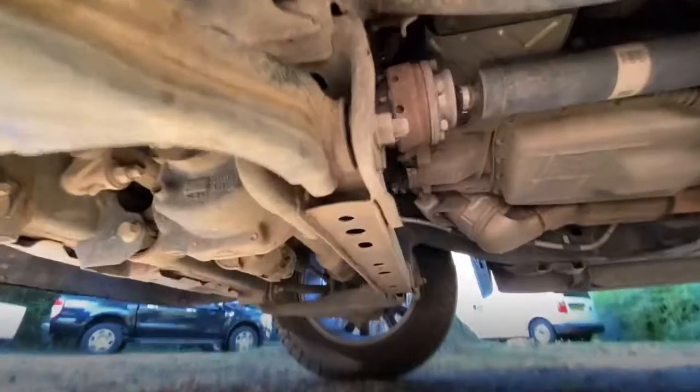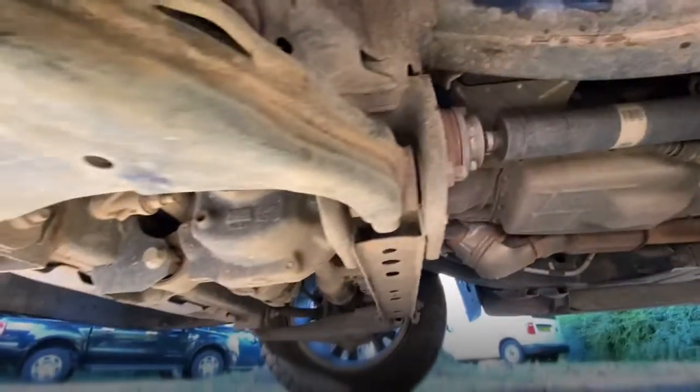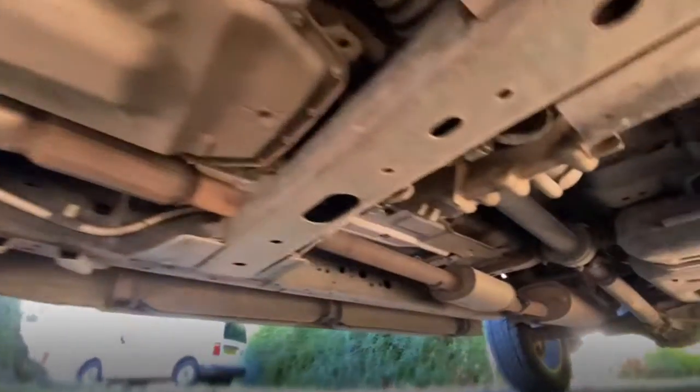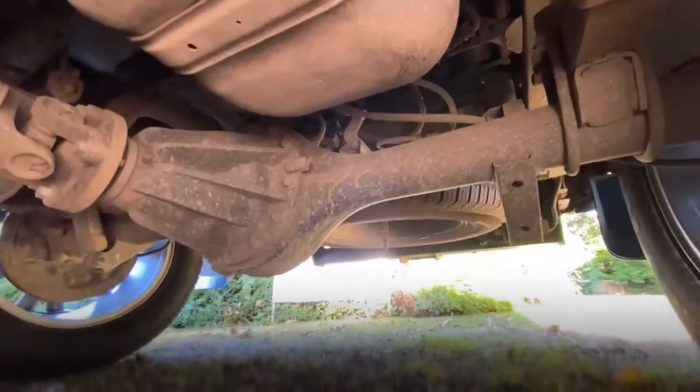Let's have a quick look underneath. So again, you can see there's no signs of any historic oil leaks underneath. Everything looks nice and dry and in great condition. What I would say to you is, ask most people, when you're looking at vehicles, who else would go into this detail to show you a vehicle, just to show you that it's in great condition.